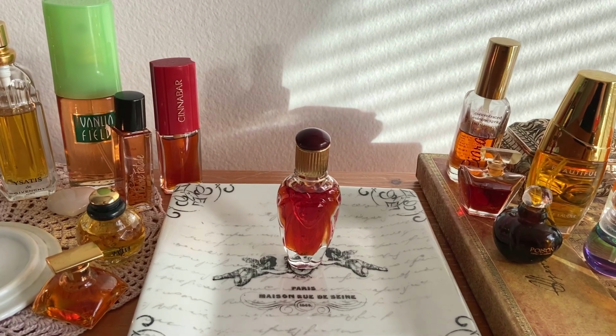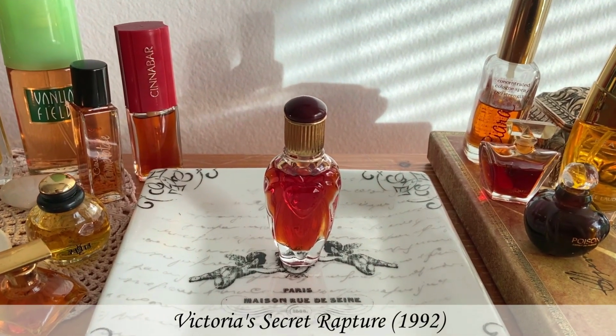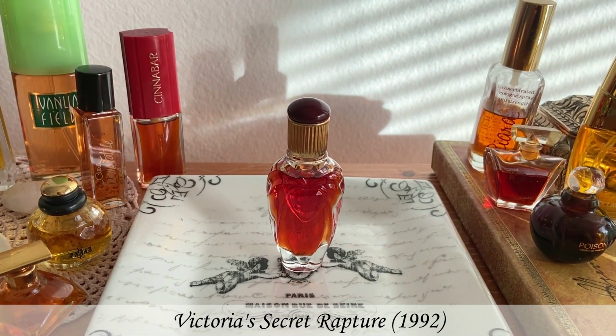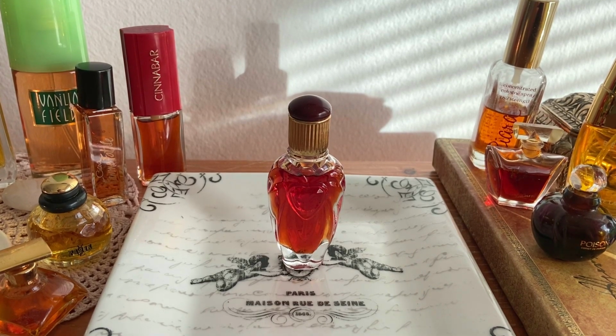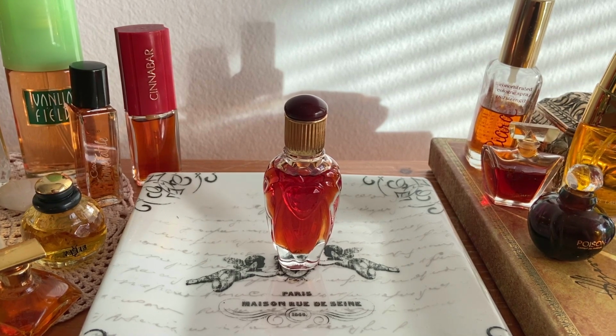The next one is Rapture by Victoria's Secret. This one again is one of those very sought after discontinued fragrances. This one was launched in 1992 and it's again your typical spicy floral. Let me spray it again just to remind myself what it smells like.